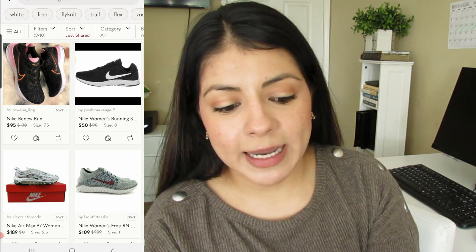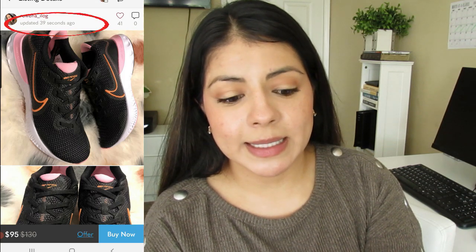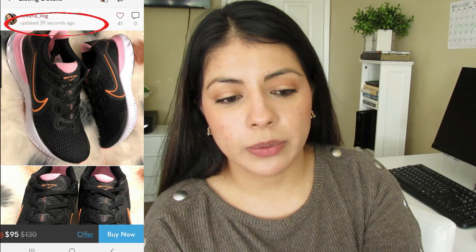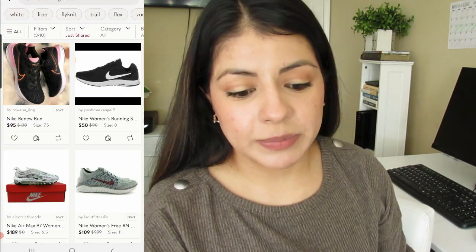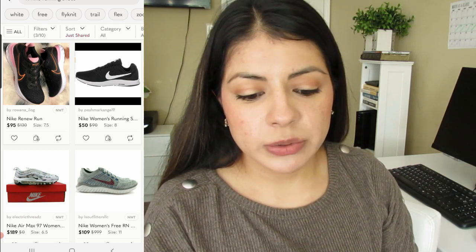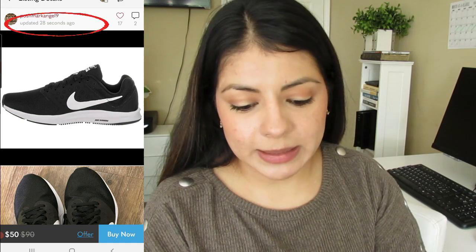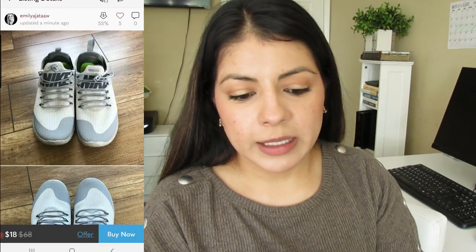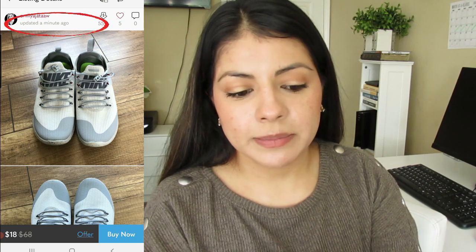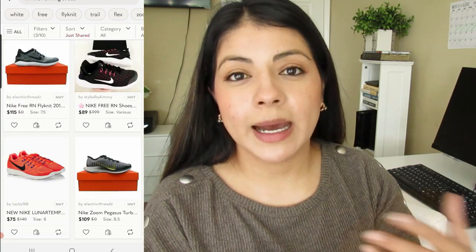So if we go and tap the first pair of shoes, at the very top, right below her username, you can see that it says updated 39 seconds ago. When you share, it updates your item. So that's what it means by updated. The next pair of shoes, the black and white ones that are right beside it, it says updated 28 seconds ago. And if I scroll more towards the bottom, then it starts getting higher. The time right below their username, updated 1 minute ago. It starts getting higher and higher.